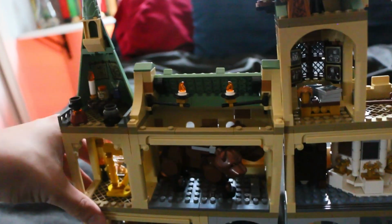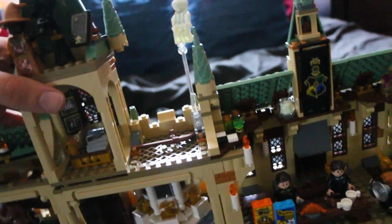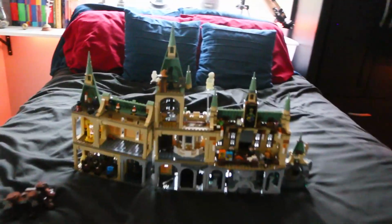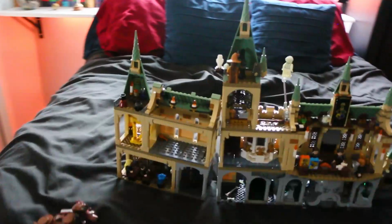So over here, you could basically see how it comes apart. It comes apart in modular sections. So yeah, you can kind of see it. It's all modular, and I think it was an interesting approach to take Hogwarts in LEGO, but I don't think it worked too well. So let's start down here.